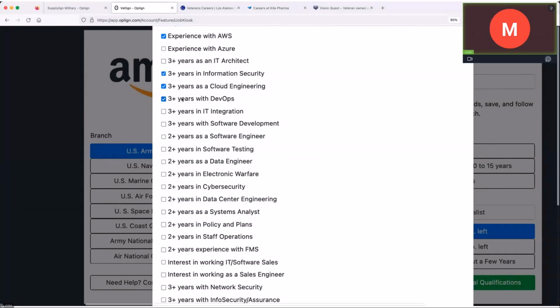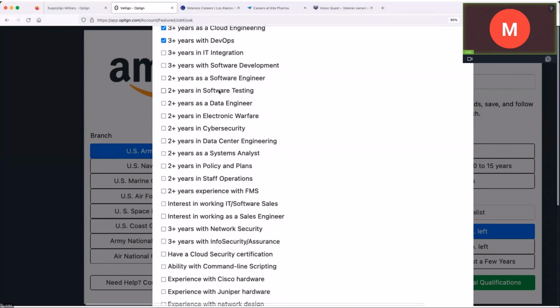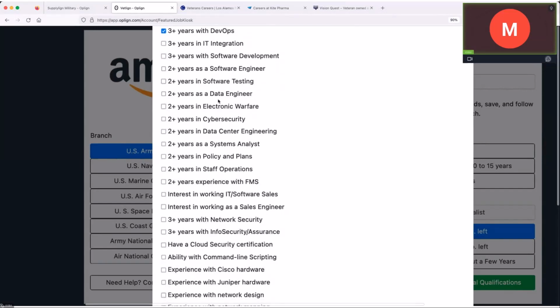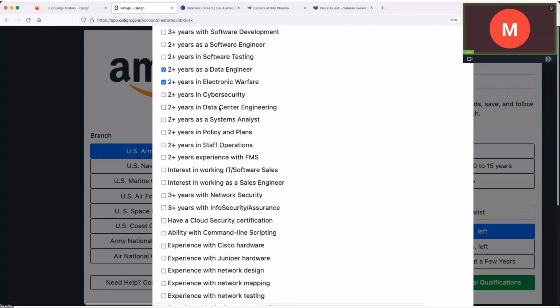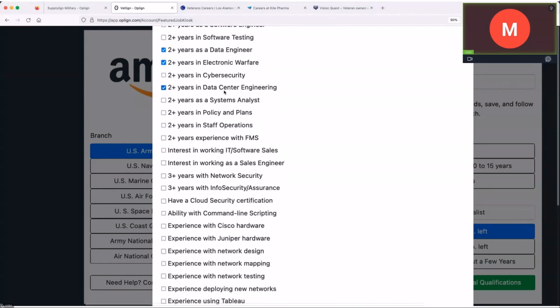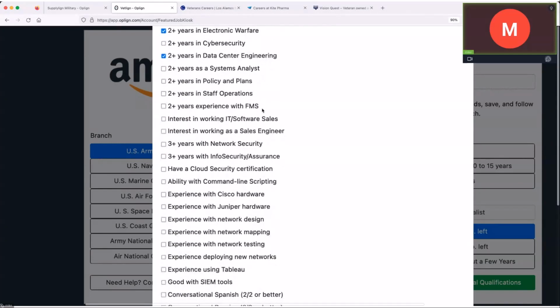I do these things. Really don't do the integration. I'm not really big on the development side. I can write command line, but that's not really development. Yeah, but I am a data engineer and I do electronic warfare. And who isn't a data center engineer when you're in the military? Because you're always in a data center. Things that they might have done in the military that companies don't ask in this way, but the translation is done on both sides.